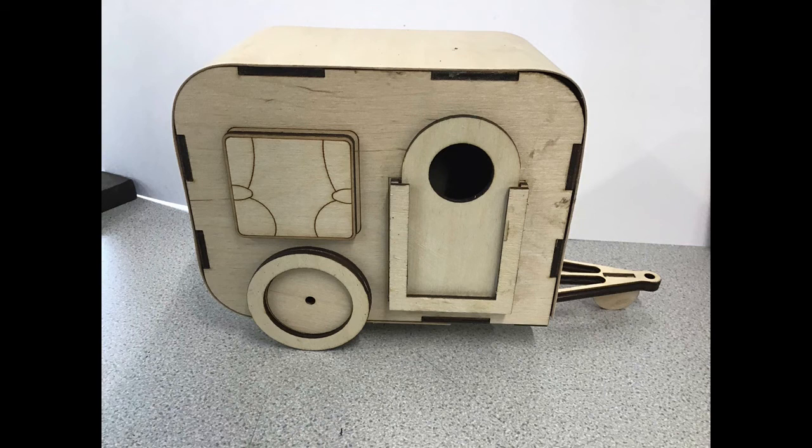What I'm showing you now is just a few of the projects that we've made over time with the students, or they've made, but we've obviously guided them with. This is a bird box that you're looking at. Now this one was designed all in CAD, and that's what suited that student.